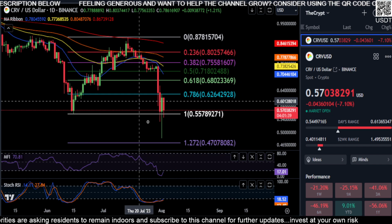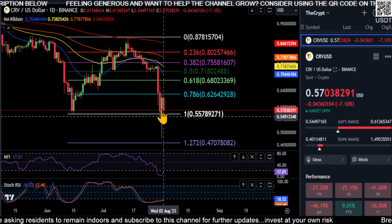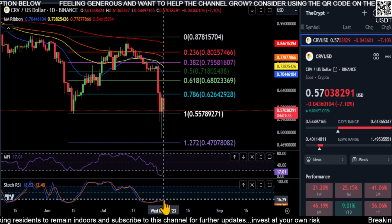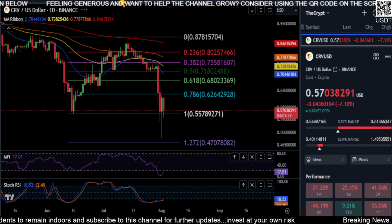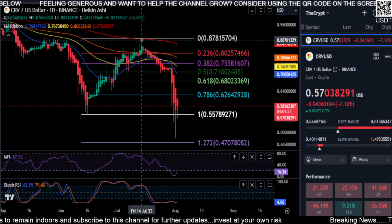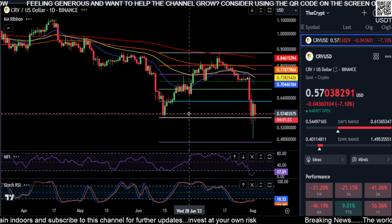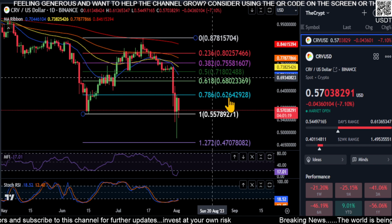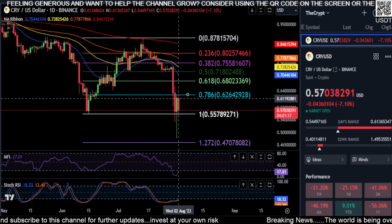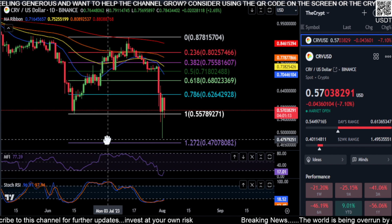But other than that, you can see the money flow from this low here just spiked in. Stock RSI is curled up from the bottom here. So it is a good sign. It looks like it's got some momentum here. So we'll see if it can continue. We'll get these Heikin Ashi to roll over to green, and this thing can actually stay alive. But if you cannot get over these prices we just discussed, then you are just going to continue coming back down on CRV. So we will leave it at that.